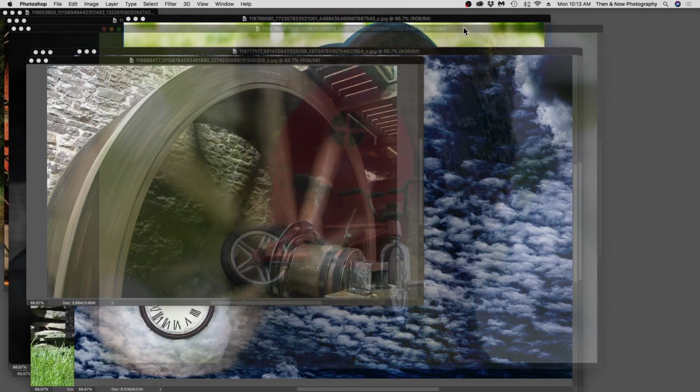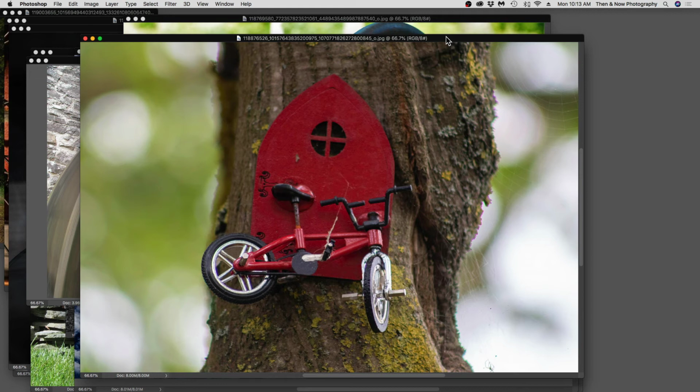I really like this one here. So my brother's a BMX rider. I grew up with BMX bikes all the time, so this one naturally stands out to me.